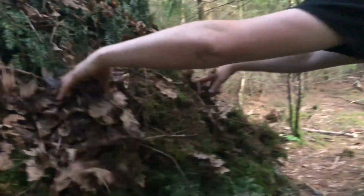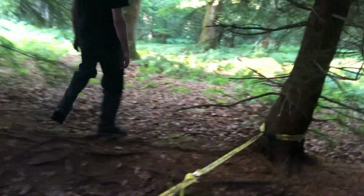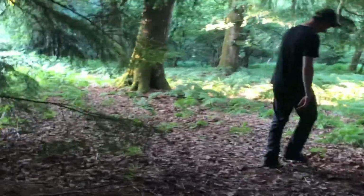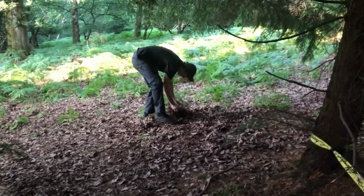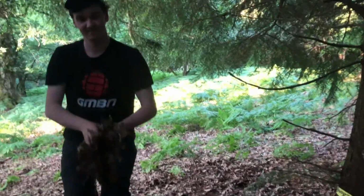What we're going to do here is throw leaves all over the shelter. What this is going to do is provide that little bit of extra protection. It's also going to provide some camouflage, so it'll be less likely to be spotted by wild animals such as grizzly bears, predators. They pose a threat.